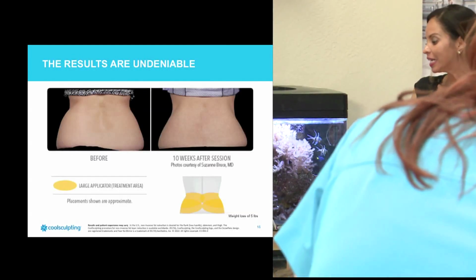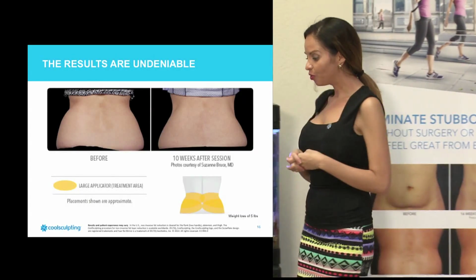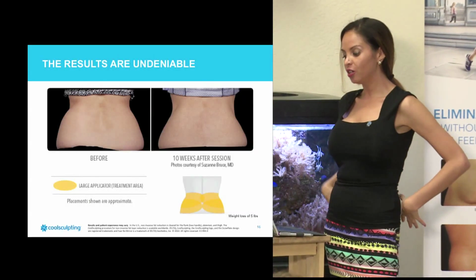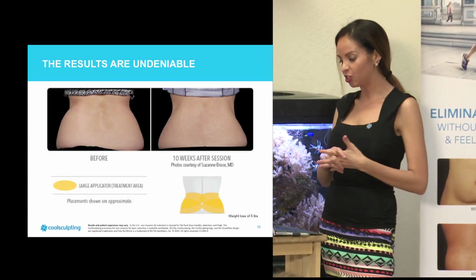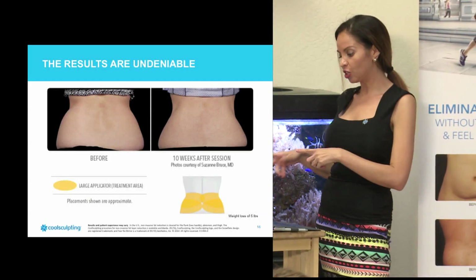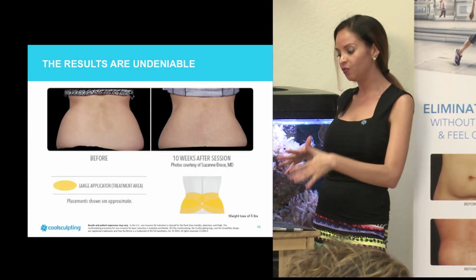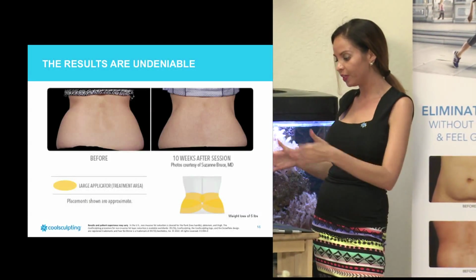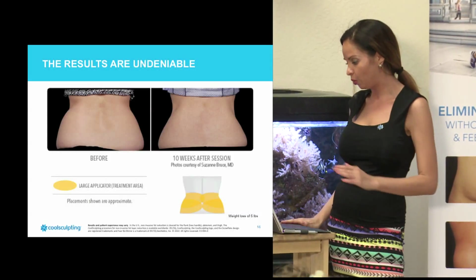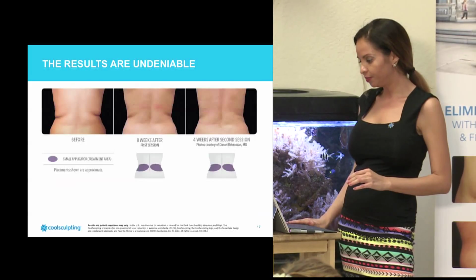This is basically a billboard picture because these results are absolutely amazing. So before, this is somebody that's presenting with a pretty big amount of volume around the flanks or the muffin top area. 10 weeks after the first session, you see a very dramatic decrease in volume in both areas. And this is another one that is fairly asymmetrical, so we were able to sculpt and contour her beautifully to where now she's presenting volume evenly on both sides. Again, more with the flanks.